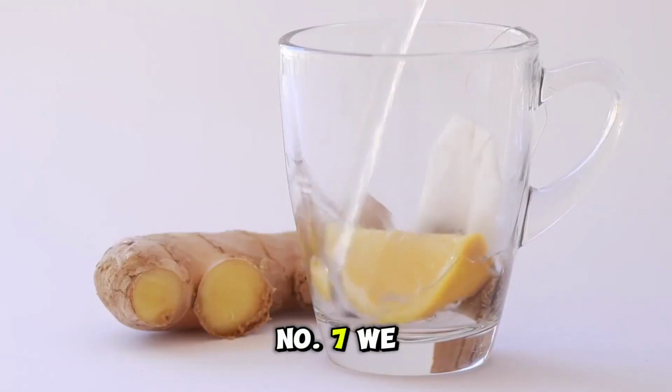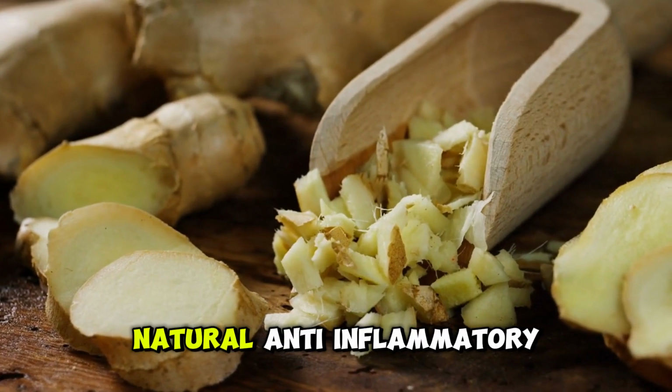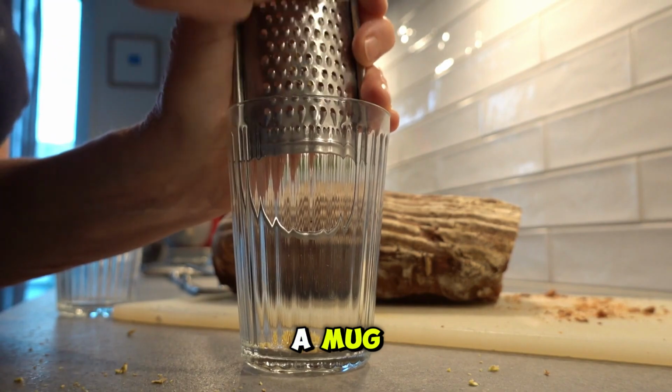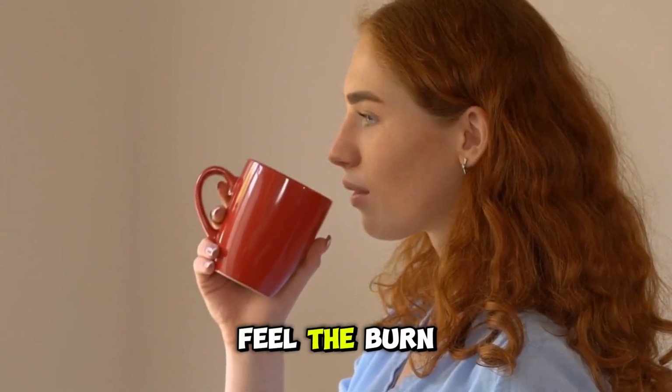Coming in at number 7, we have the powerful ginger root. This spicy little number is a natural anti-inflammatory and can help soothe your stomach lining. Simply grate some fresh ginger into a mug, add hot water, and let it steep for a few minutes. Can you feel the burn melting away?